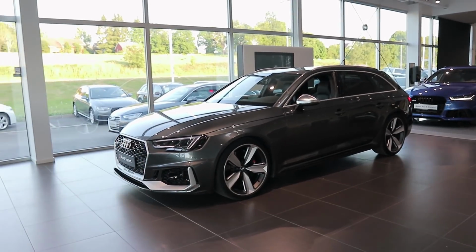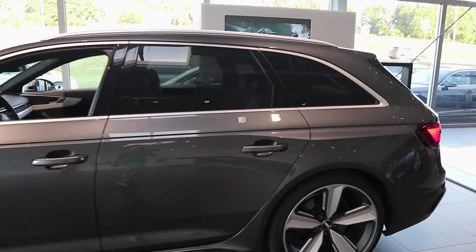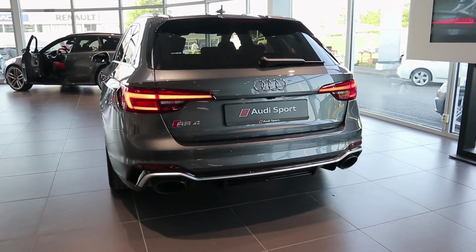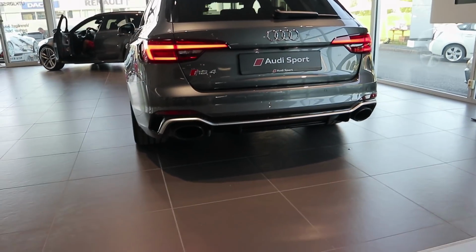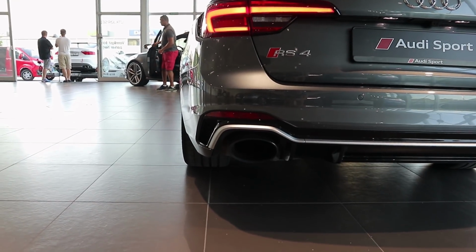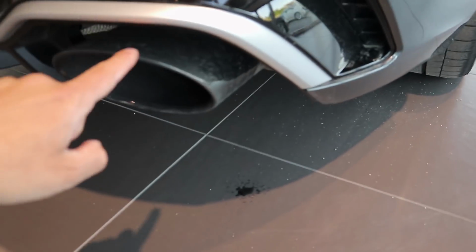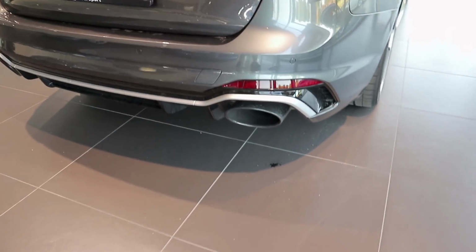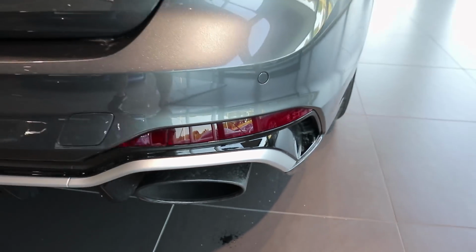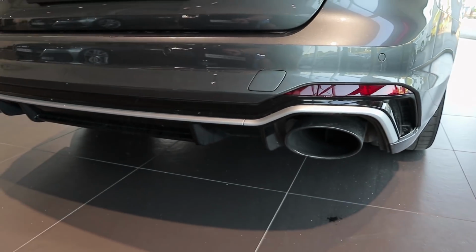This is Daytona gray, this color here, which is exclusive to the RS4 and Audi S line products on the A4 model line. And then you have the rear, a really mean stance, and in typical RS fashion, you have an oval outlet exhaust pipe on each side there. And on this car, they are painted black. And on the rear, you have this aluminum finishing as you have on the front, just extending all the way over to the side, around the oval tailpipes, along the middle.